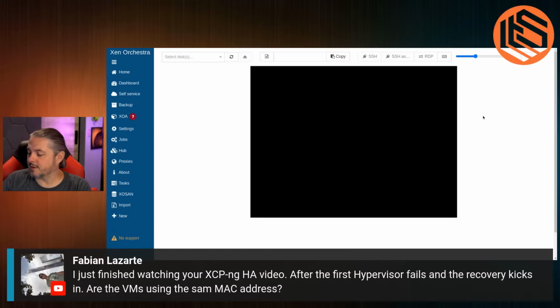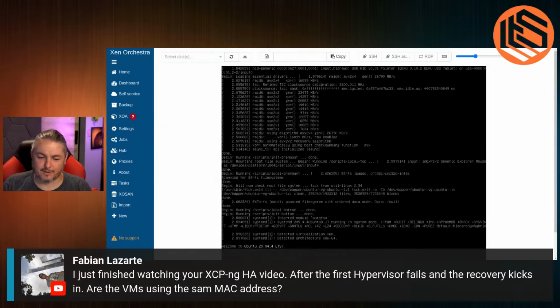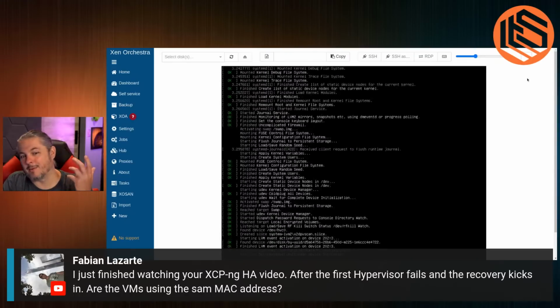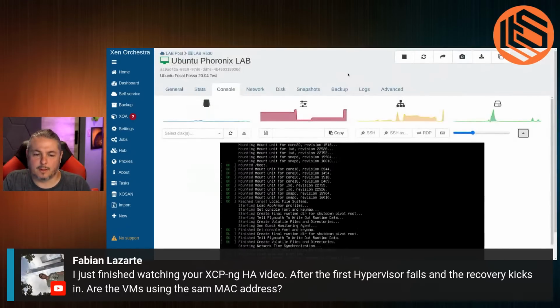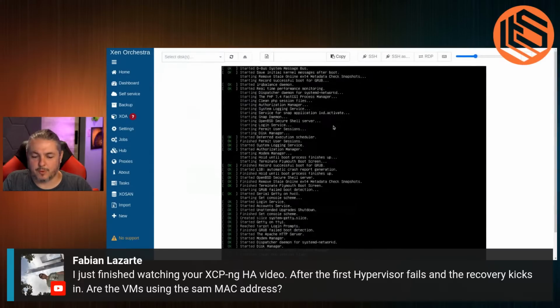So as it boots, it takes a second to think. It just blacks out for a minute on the screen. The Ubuntu 22.04 does that. Or I don't know, what version of Ubuntu am I running? Whatever version of Ubuntu I'm running does this. Now when we see it starting up on this one, in a second we'll get a MAC address, but we'll do it through here.